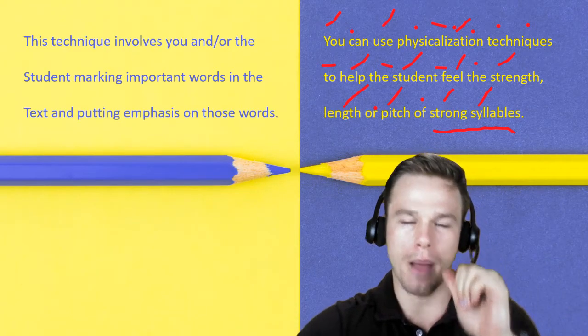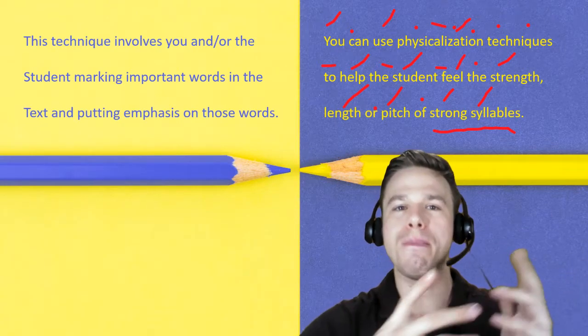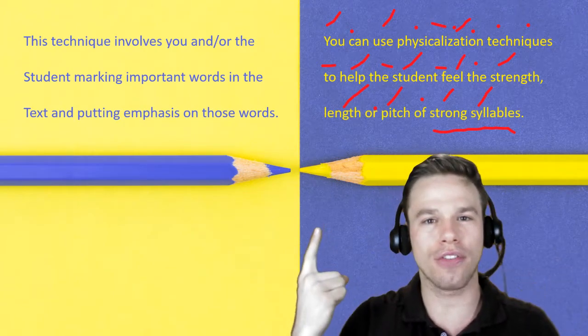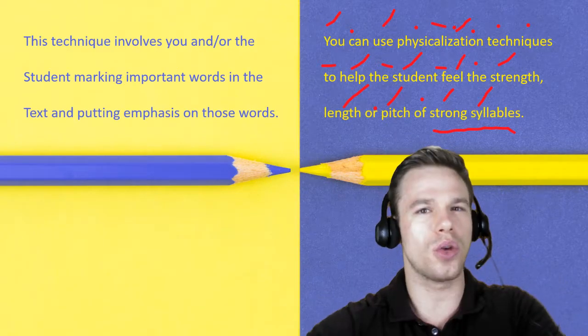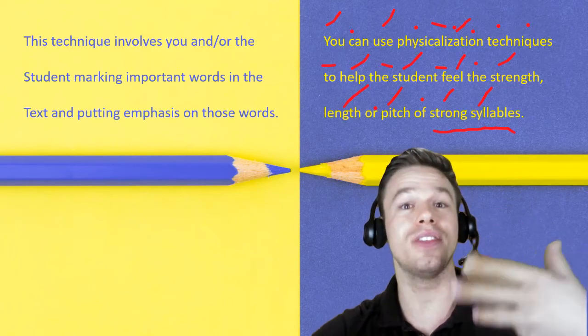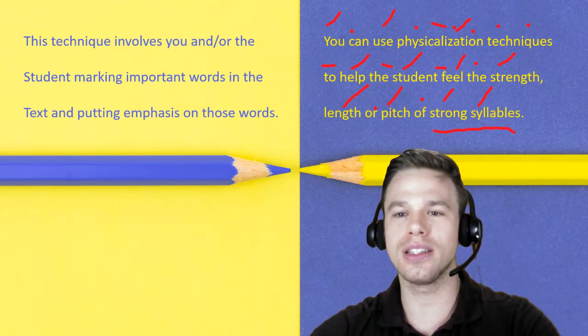So another preface to doing this type of work with a student is you'd always want to do it embedded in some type of communicative activity like this right here. We have context. We're not just pulling out random words, because words behave quite differently when they're actually in context. So keep that in mind. You'd want to always keep it in context. Try to keep the activity still communicative. Don't deviate so much time doing this, but this is something that you could do.